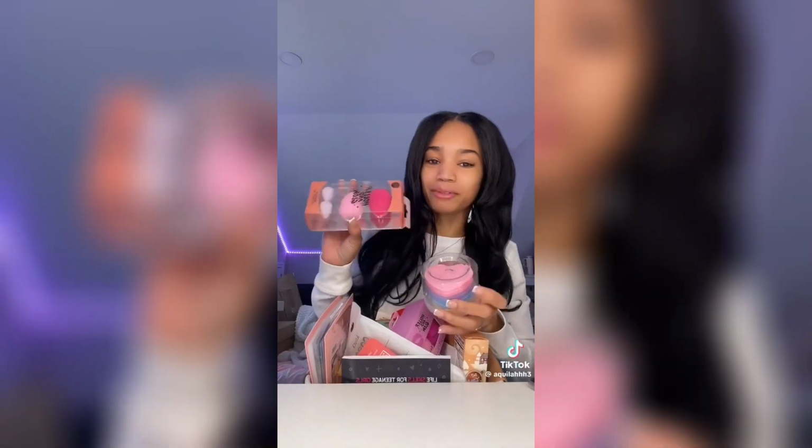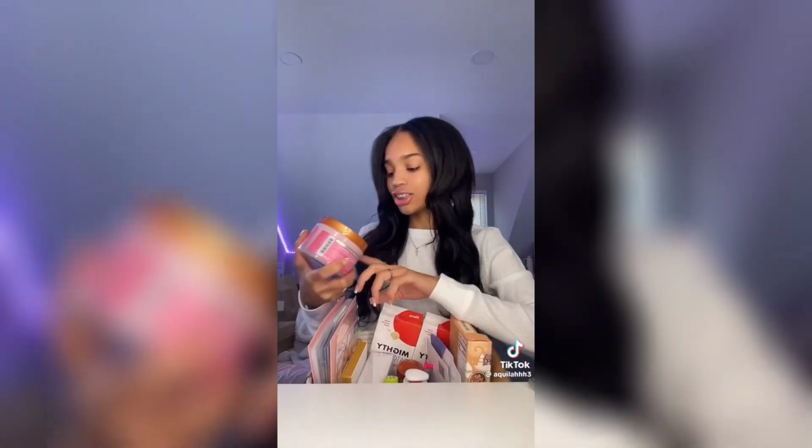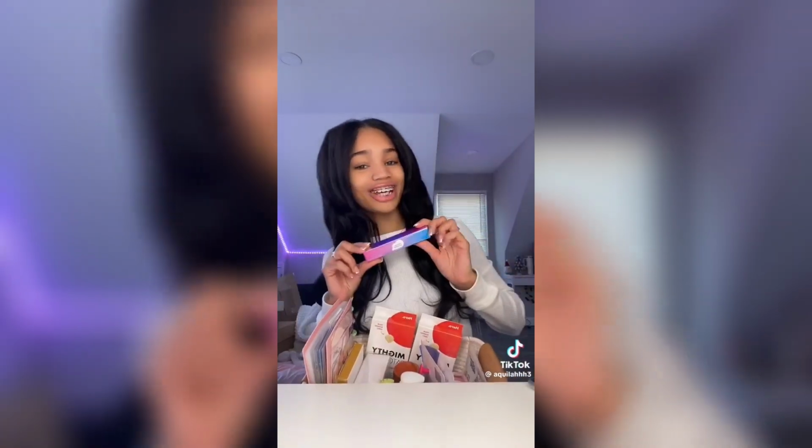My mom also got beauty blenders and face sponges. I also got this lip scrub and lip balm duo kit. A phone case. This Touchland hand sanitizer. This adorable life skill for teen books. This watermelon whip shea body buttercream. A hot cocoa balm. Ariana Grande cloud perfume.